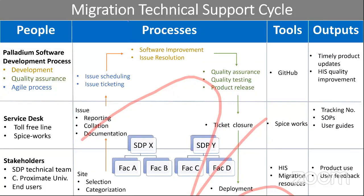Then the issues from the service desk will be picked up through our software development process. This is where our developers and the quality assurance team are, so that the issues are scheduled, and after the issues have been resolved, the quality assurance team tests and we have another product release. Then we'll close those tickets once we have a resolution. The tools we'll be using for the service desk include the toll-free line, which I'll project in my next slide, and we also have Spiceworks.